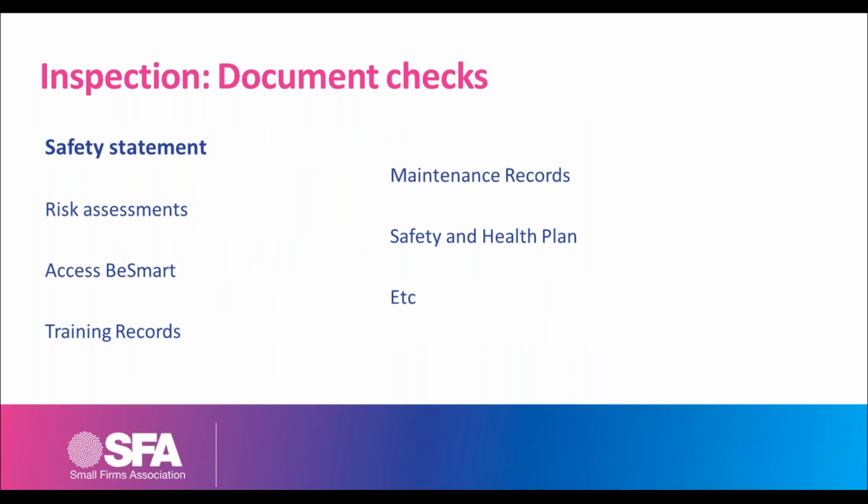Part of that, they will look at documents. First and foremost, they will look at the safety statement, and they will ask you for a copy of it, or they'll ask to see it online. If you're using Be Smart, which is the safety statement tool that's available on the Health and Safety Authority website, they could ask to access that. And so everybody who's on premises that day should have the login details for that, or you should have a physical copy available for the inspector to review.